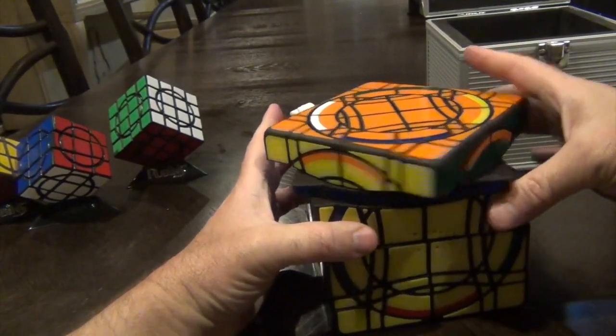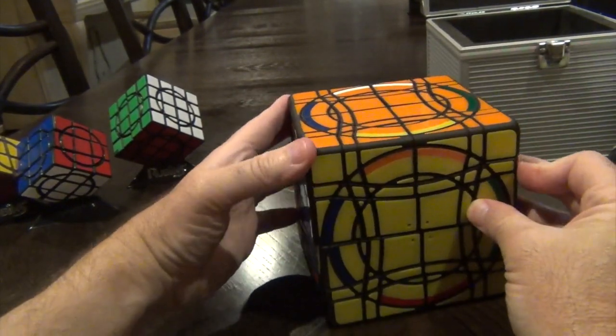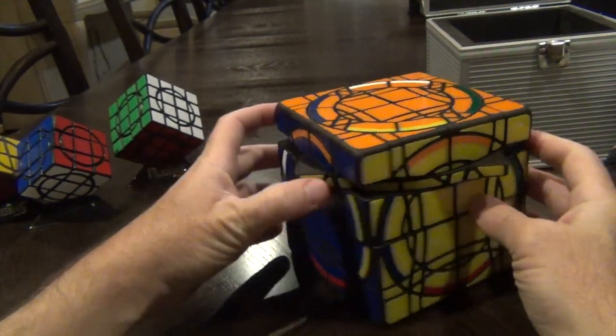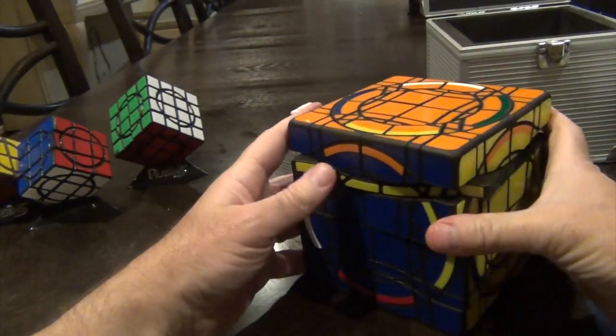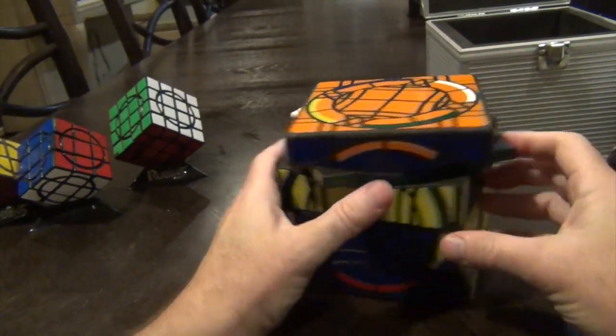So the separation, there we go. The ability to move this by itself, it's a little difficult. There we go. Actually, it's not difficult at all. So you can see the outer circle moving independently. Here you can see the inner circle moving independently.